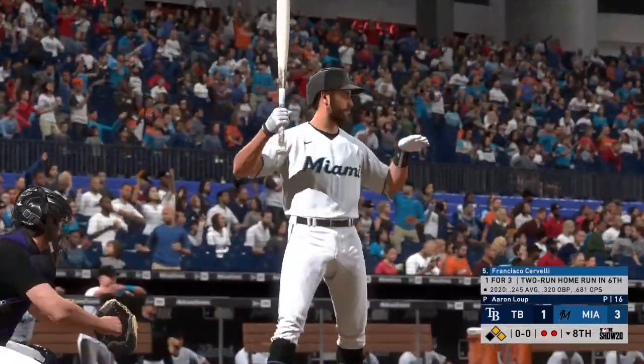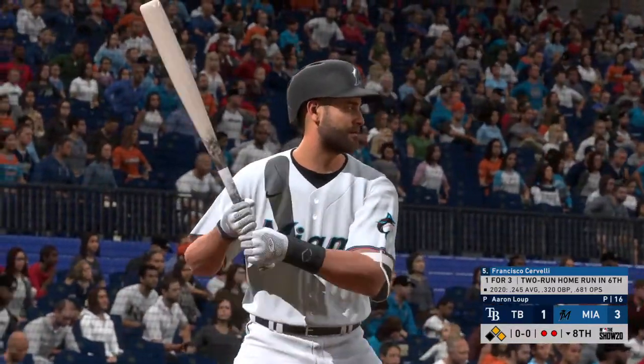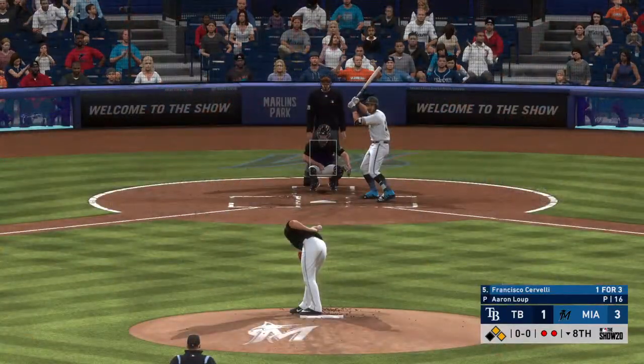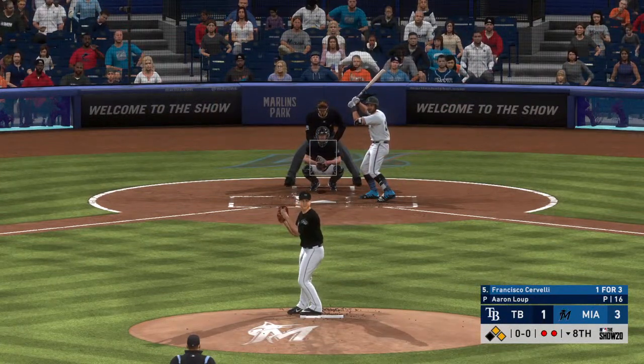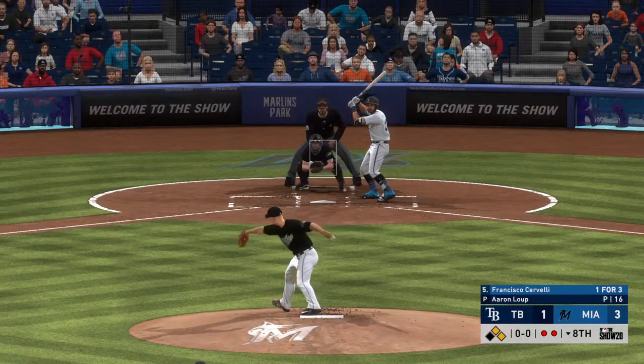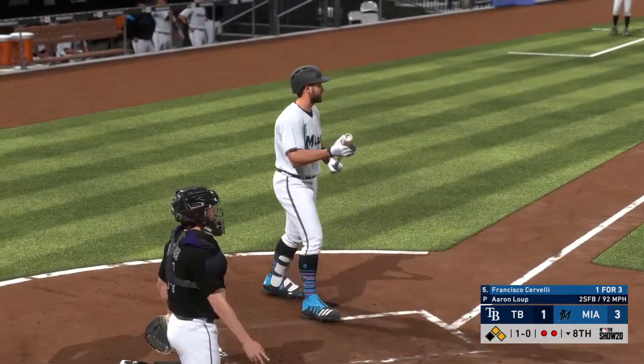Ready to take his hacks again, Francisco Cervelli, as he'll look to follow up the 2-run homer he launched over the wall last time up. And that last at-bat when he went deep, he turned around a pretty good fastball, so I'm kind of thinking this guy's a good fastball hitter, so I might want to move that ball up and down and in and out and try not to throw it right down the middle of the plate.